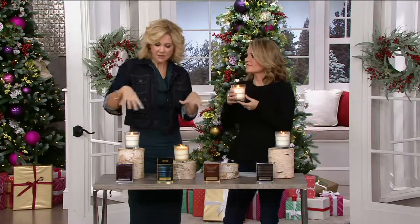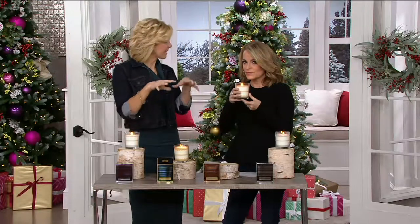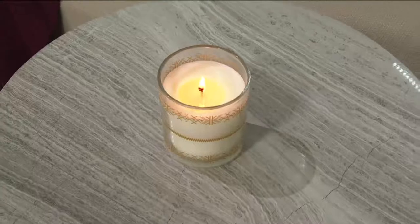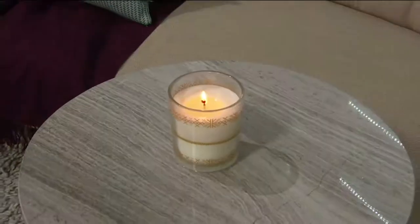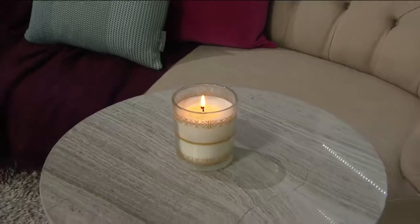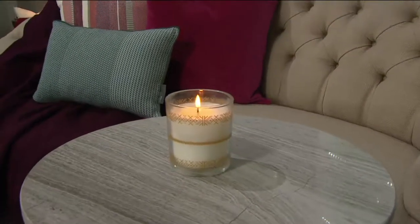Also, this configuration with these scents are really the only ones you're gonna find here at QVC. If you went out into the marketplace and you looked at a Nest candle, just one large Nest candle might be more than all four of these, so it's an incredible configuration. Well, you're getting a set of four for four easy payments of $5.28.